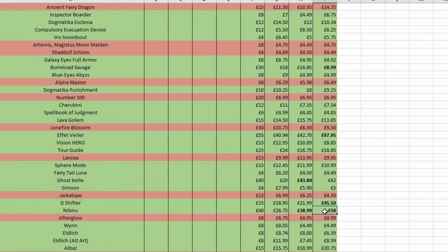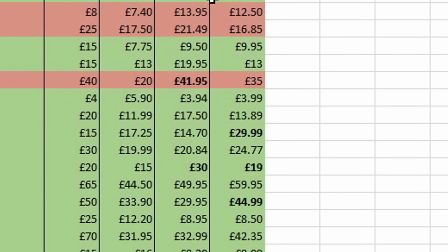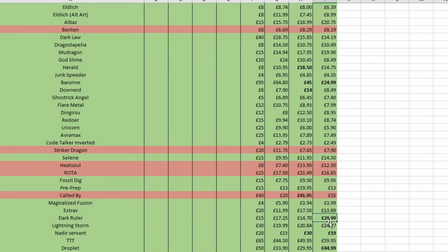All the playable stuff. Nibiru is near 60. Oh, here we go. Here's another hit. Baron de Fleur, half price because of the ban list. Hell yeah. Dark Ruler No More is doubled in value as well.